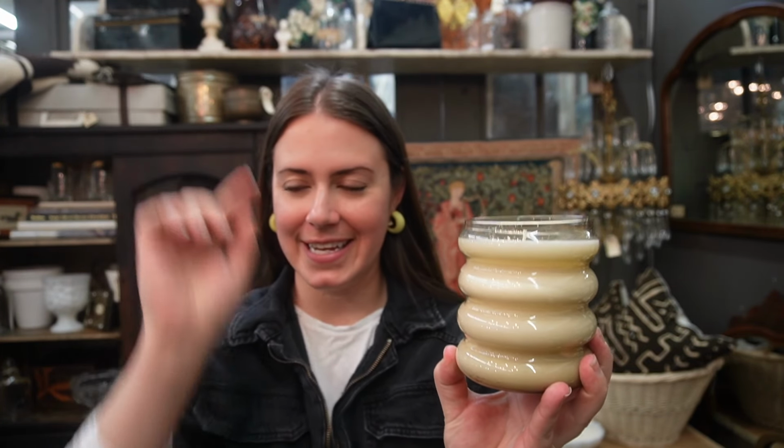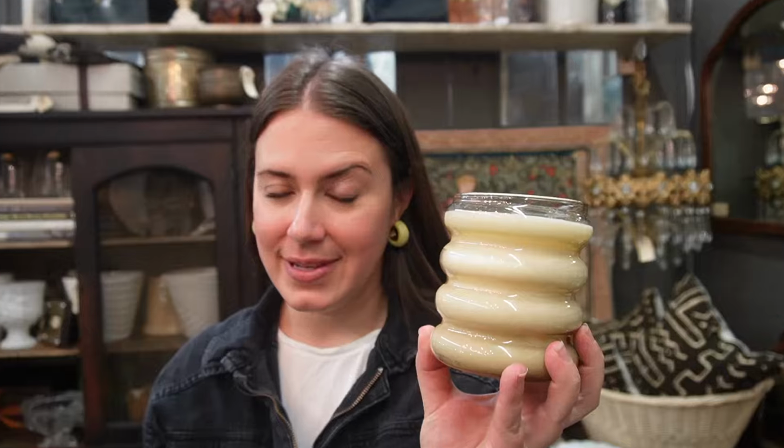Unfortunately, it is missing the lid. Well, it had the lid and then it broke. That was a sad day. But I still had the bottom half, and it's this beautiful bubble glass that has a little bit of a smoked look. It's a mid-century piece.